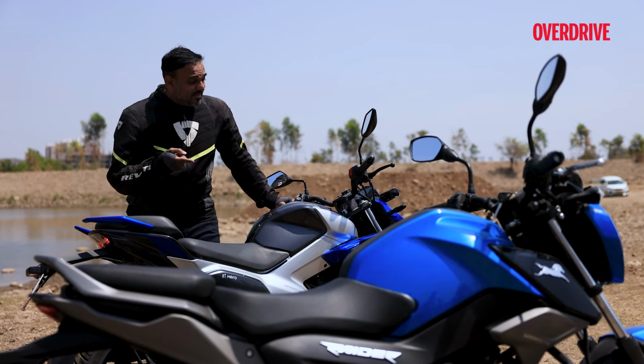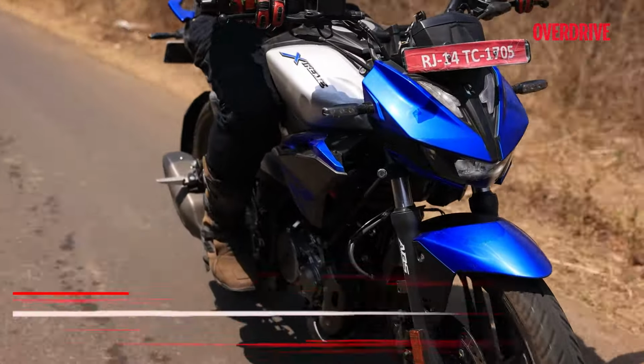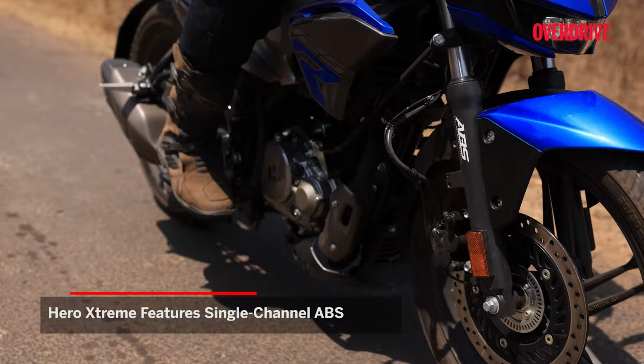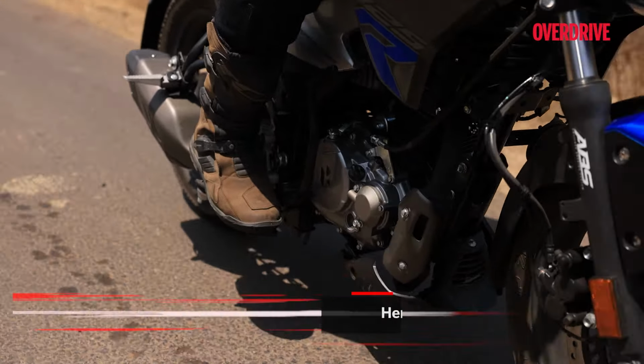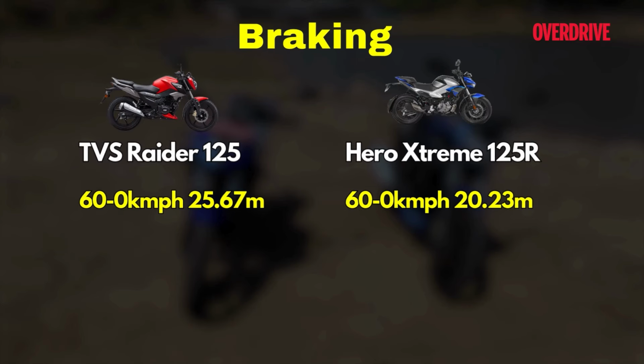But then in today's day and age where you have concrete roads that are expanding faster than a rabbit's colony, the safety net of an ABS is more than just a nice to have. The Xtreme, meanwhile, drops into the safety dance with more options. You got the standard model flaunting combined braking, or you can step up to the range-topping version you see here with single-channel ABS. The latter also boasts sharper braking and shorter stops than the Raider.